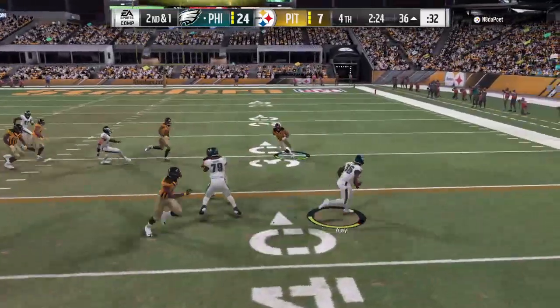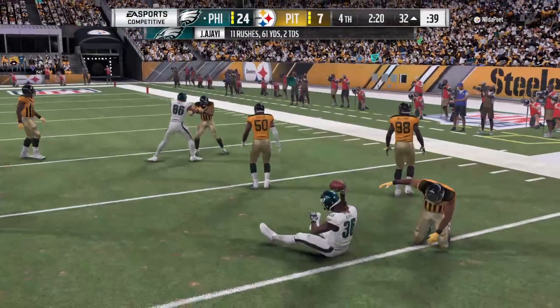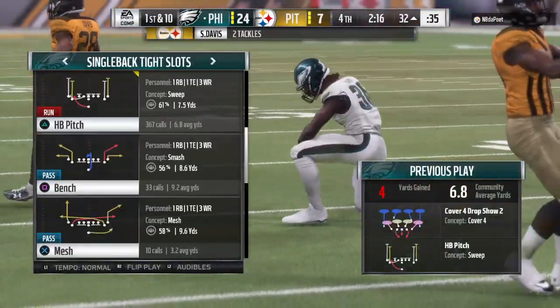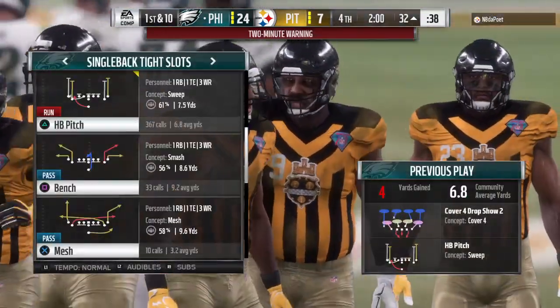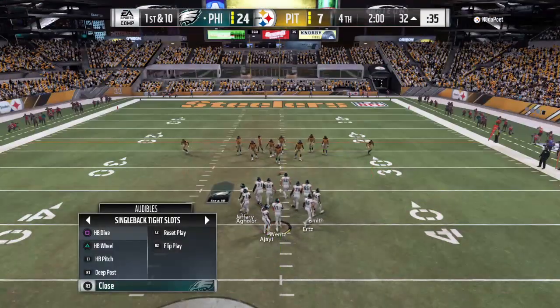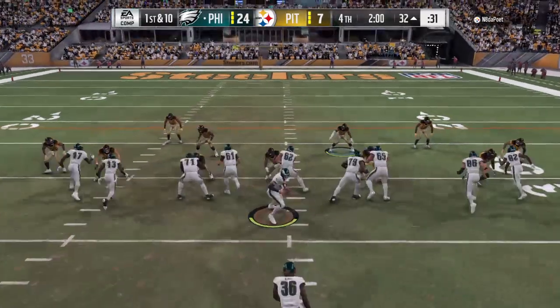Now they'll run it on the toss. And he gets it down to the 32. A gain of 4 that time as the drive continues. 2nd and 1, and people want to run the football. This is where every back in the league is supposed to do exactly what we just saw there. Pick up the first down.